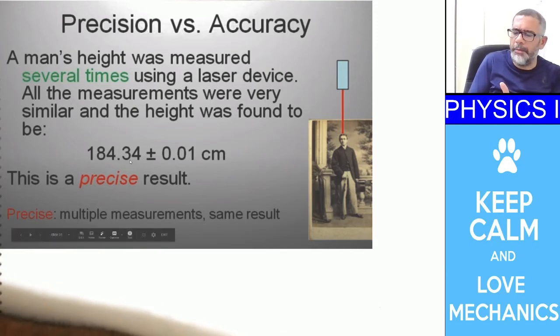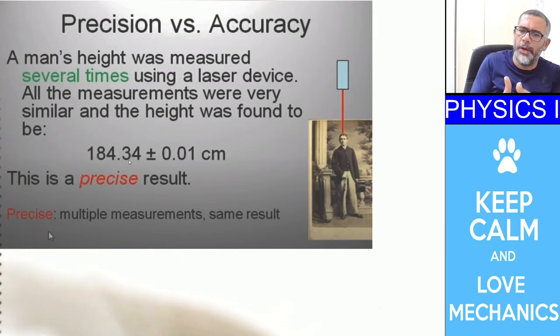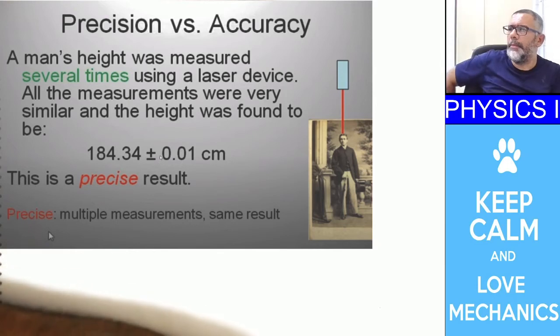With multiple measurements, you always get the same results, but sometimes you might have a very small difference. For example, one measurement might be 184.33, let's say. But still, they are very close to each other. Almost the same result or close to each other. Then your measurements are precise. Okay, so this is what is meant by precision.